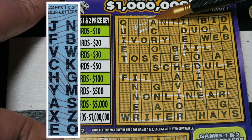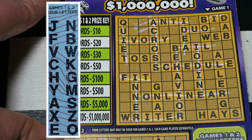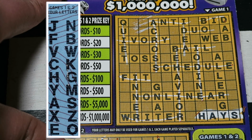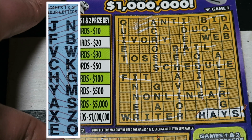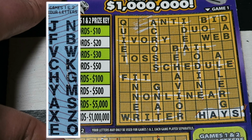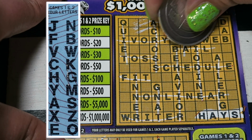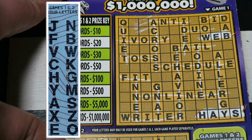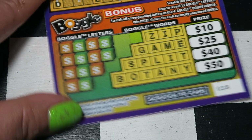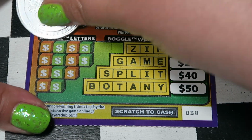No R's, right? Yeah, so no R's. We do have haze. We don't have any L's, so no allergy, no T for gnat, no T for toss. We do have web, and no D for dab. So I don't think there's anything on this top one either. Oh my goodness. All right, let's try the bonus down here, but this might be a total bust.